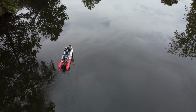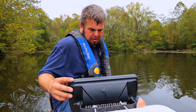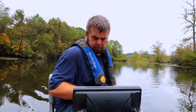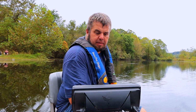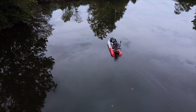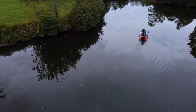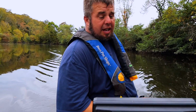I'm going to do one more pass down and see if I can get on top of it. Oh, wait, it's a vehicle. I see it now. It's a big, huge stump, and it's casting me a shadow to the left. The whole idea about it being 60 feet, definitely not true.